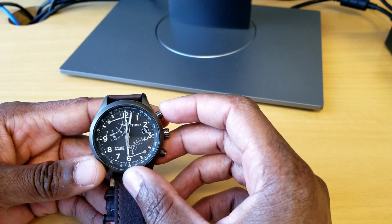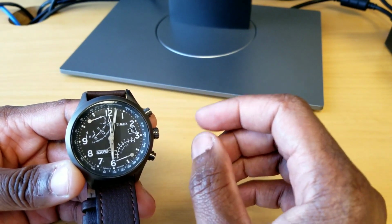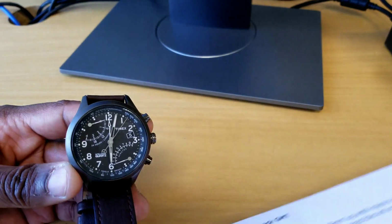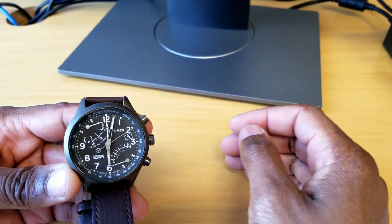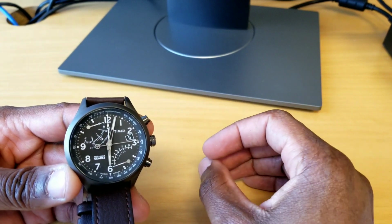So the watch is a little quirky at first when you look at it, but I've come to find in the week of using this watch, it is very easy to use, very easy to understand. And I wasn't expecting that. And it makes total sense once you use this watch after a day or so.